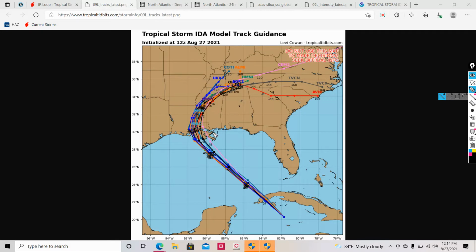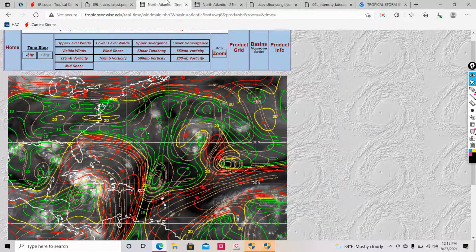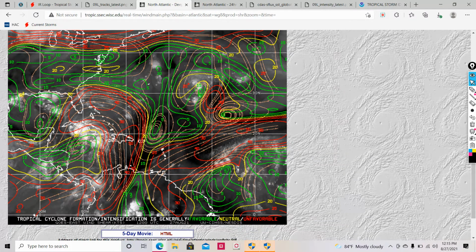The striking thing about these spaghetti models is, take a look at how compact the track line is. We have, I'd say, a higher level of certainty on the official track of this storm. It's likely we're going to be seeing a landfall in Louisiana with only a little bit of uncertainty as Ida moves inland. And when we have these models this close together, as you know, it's likely we'll be seeing that landfall.